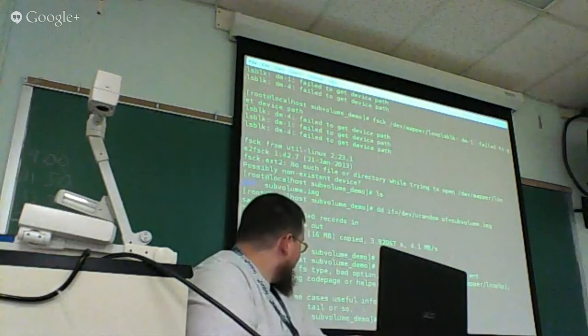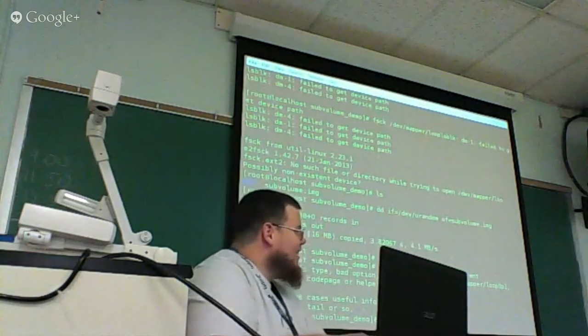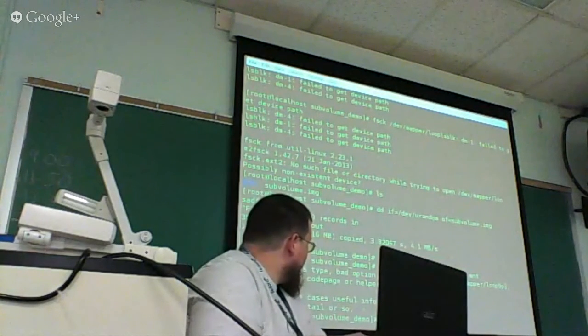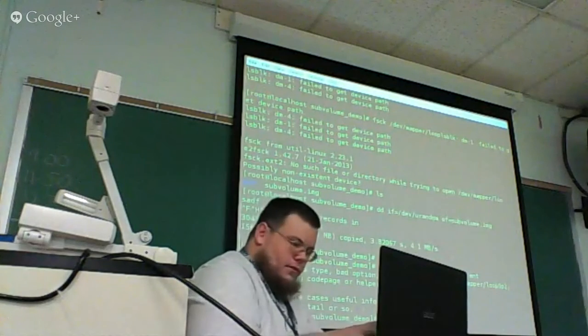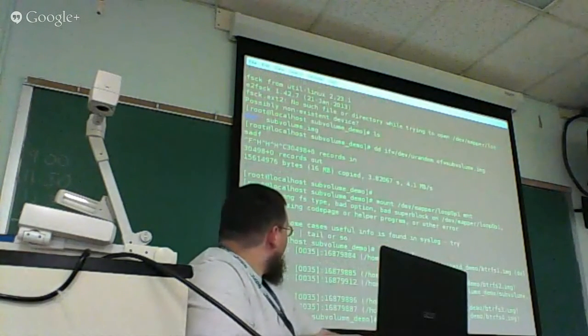That might be the wrong one too. Run losetup -a to find out which device is attached to which file. Sorry? losetup space -a. Oh, okay.